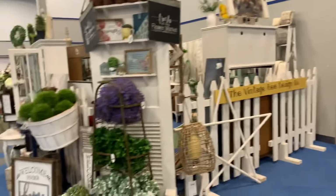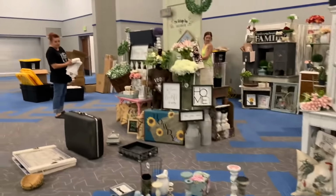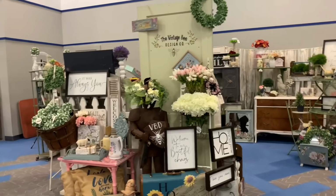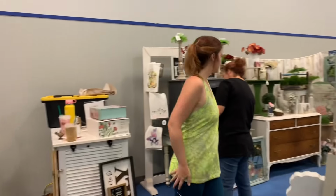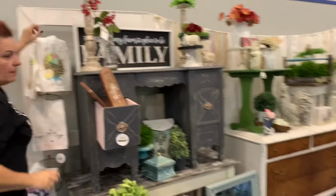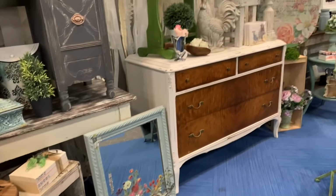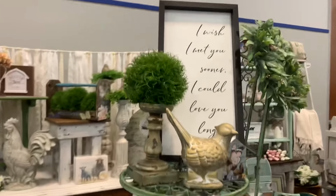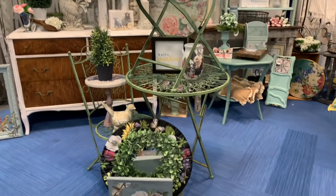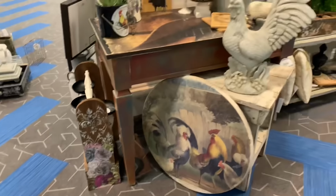So here's where you come in. This will be one of the entrances that people will be using to come in. Those were the little balls you saw them throwing yesterday. Stuff everywhere. As you can see, there's some of my totes that I love.